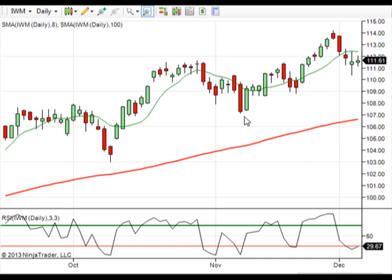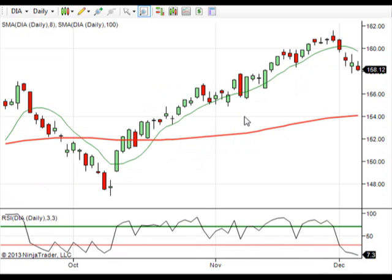Let's just look at the Dow. The Dow, as you can see, has been heading down lower. The 100-day moving average is still slightly up sloping, not much. So this trend may be getting tired. Looking down here at our indicator, you can see we're way below the 30, so we'll just watch it, but don't look for any trades as of yet.